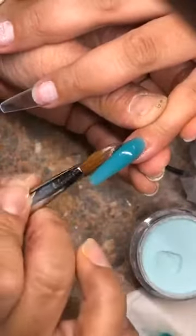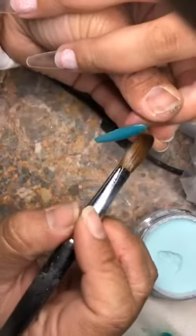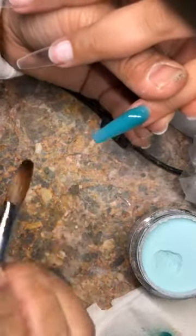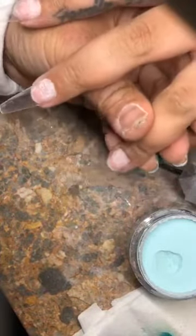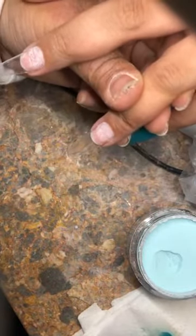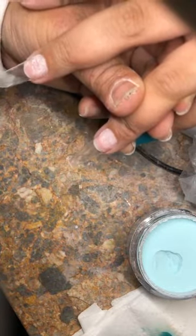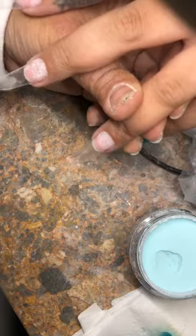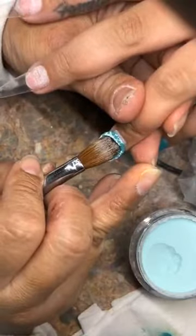Okay, so I want to show you something that I did on this nail. Right there. Thin, thick, thin. Okay. One more time. Then we're gonna do some personalized letters. Yeah? In memory of her grandma who just passed away. And these are her birthday colors for the month of December. Right, turquoise? Yes.